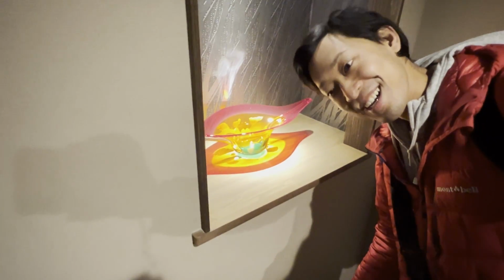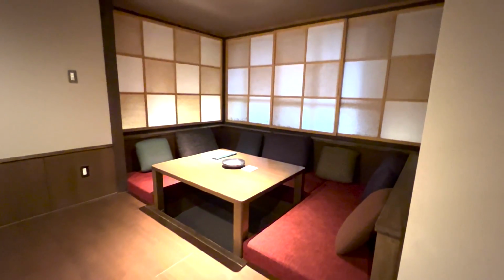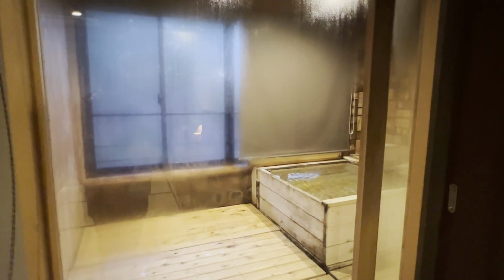Look at this glass plate. Let's see the rest of the room. There are futons in the tatami room. There is also a stylish table and chairs in the back. And the special part of this room is this indoor bath.